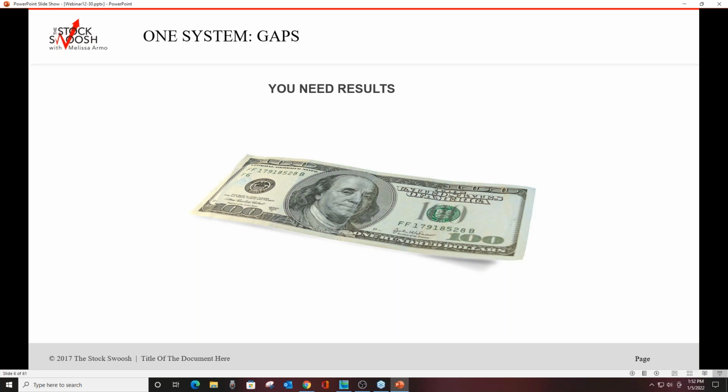You can't do the same stock every day either. So I do a different thing all the time, every single day. I never know what I'm going to do until I get up in the morning and I see the gap. And again, I'm going to explain and teach you here today what a gap is. But you've got to have results in order to do this for a living. Otherwise, how are you going to pay your bills? You have to find a way to do it.